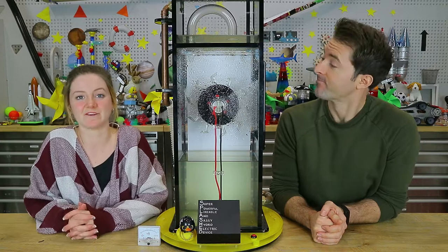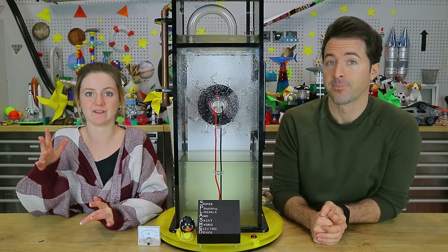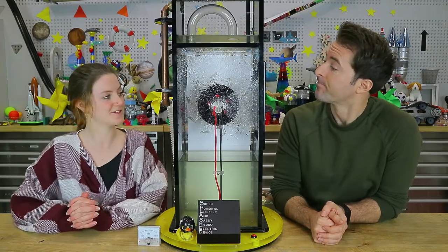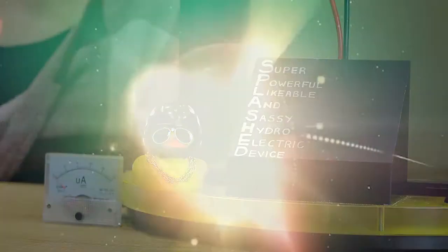Some wave energy converters float on the surface, tethered to the wave generators on the ocean floor. Others use air or water pressure to generate electricity. Good work, guys. That was cool.